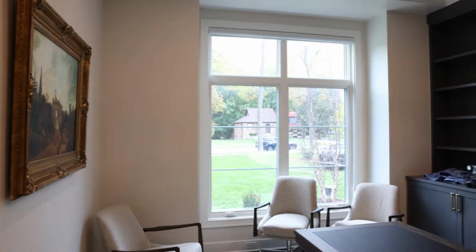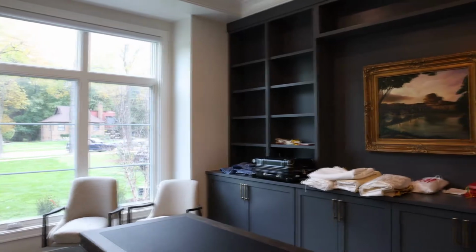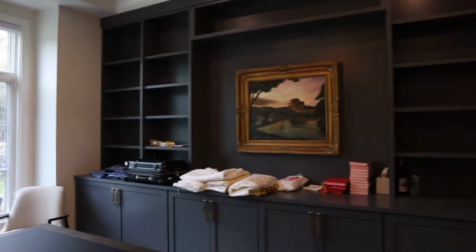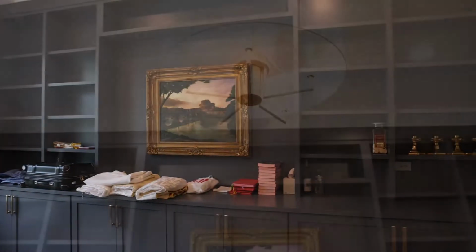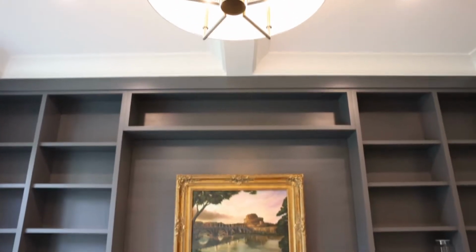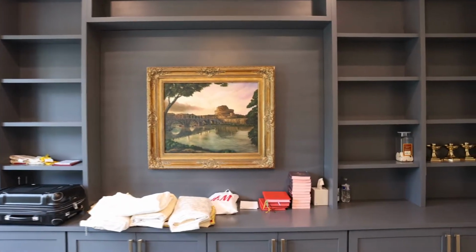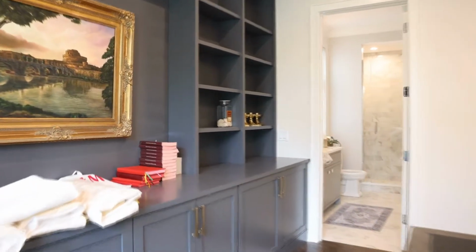And then opposite the chapel, we have the first floor study, which has one wall full of built-ins for ample storage for books, for papers, along with a freestanding desk. The nice thing about this room is that it can also be used as a first floor bedroom because it has an ensuite, which also acts as the powder room for the house.